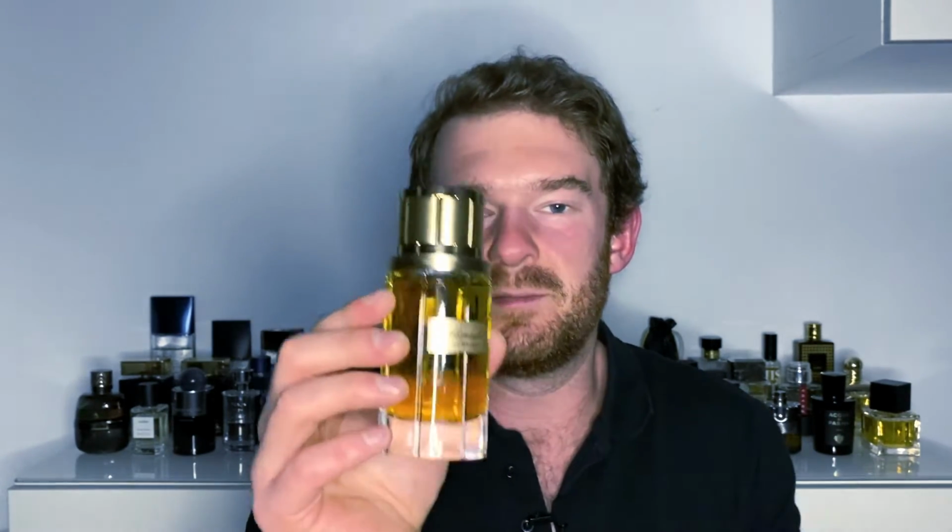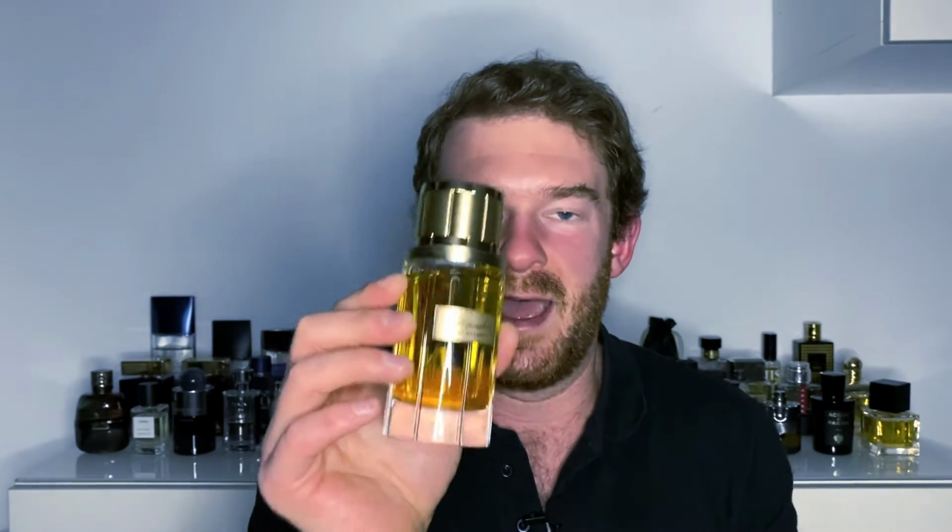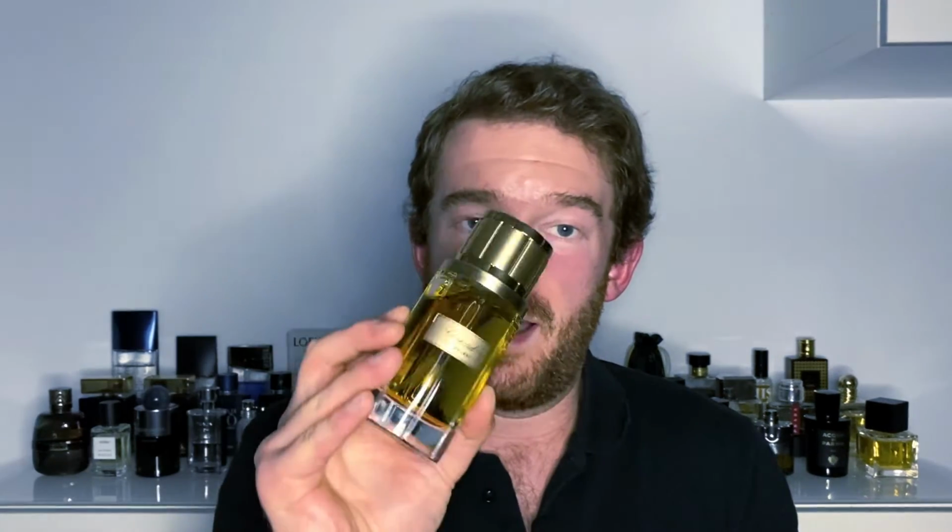So, very similar DNA, but this is not nearly as divisive as Black Incense Malaki. But that DNA is still there, just toned down quite a bit, like I said. In my opinion, out of the Malaki line, we have Oud Malaki, Black Incense Malaki, Rose Malaki, Amber Malaki, Musk Malaki, and I think there's a new one, Cedar Malaki. Correct me if I'm wrong, but I think that's all of them.